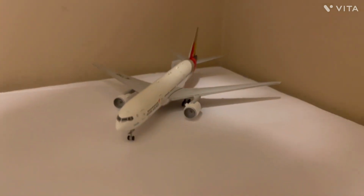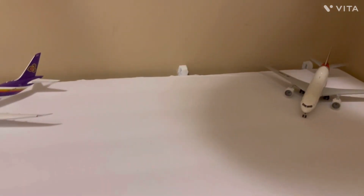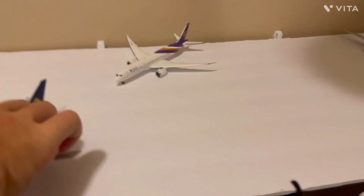So now we're going to look over here at this. This is the East Asian shelf. So this is currently the only South Korean aircraft in this section of the collection. And this is the Asiana Boeing 777. Plan is to get an A380 and then A320. And then get Korean Air, A380, 747, A220, and 737. And then, actually, I can do this over here, if that's the case.